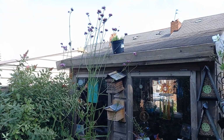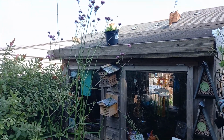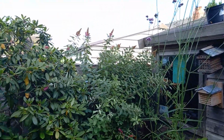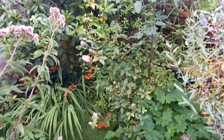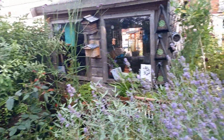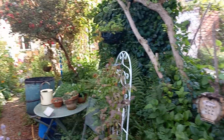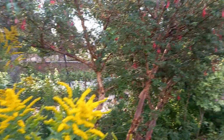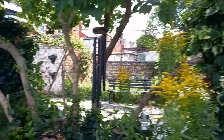Pots on the roof because it's got a seedling in there and it was struggling, so I've put it up there and it seems to have done the trick, beginning to produce a lot of leaves. A lovely dense corner there for the sparrows. You can hear them, they're waiting for their breakfast. You'll hear them as I come down. Goldenrod everywhere. Beautiful plant. Fuchsia still flowering and providing nectar.